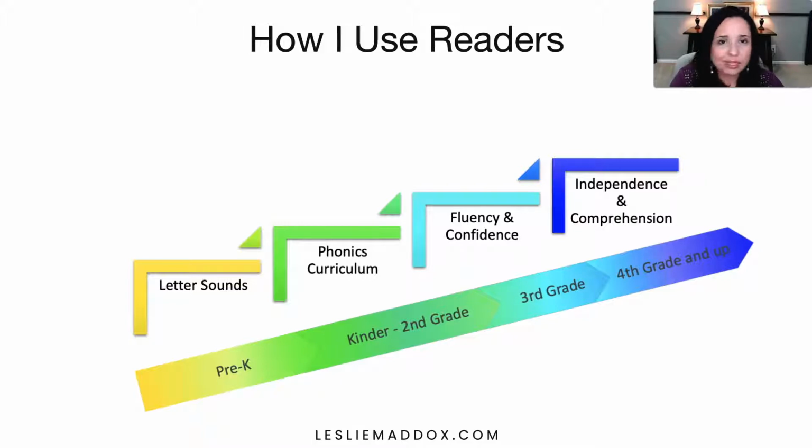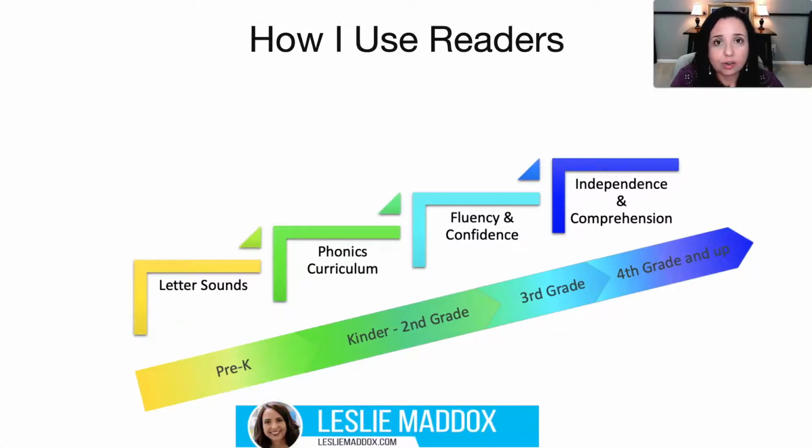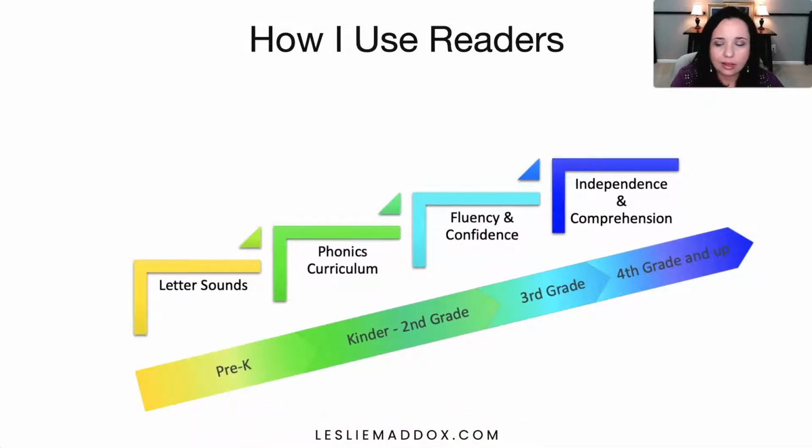You know, it just depends on the kid. Letter sounds, obviously that's going to be pre-K, and this isn't a difficult thing. I used a Leapfrog Letter Factory video for this. When they were in pre-K, they would watch it pretty much every day, or at least parts of it. That way they learned their letter sounds without a whole lot of interaction from me, and it was fun for them.